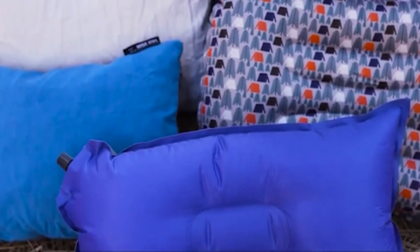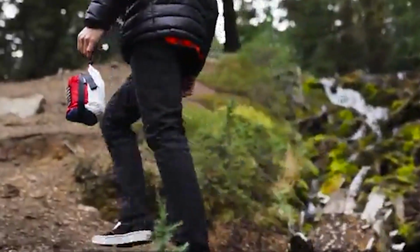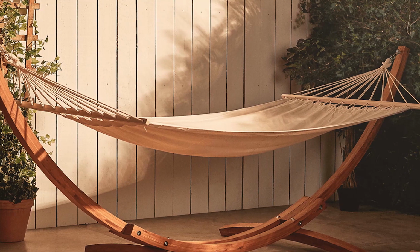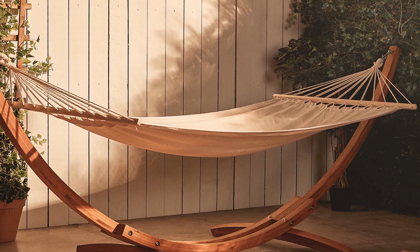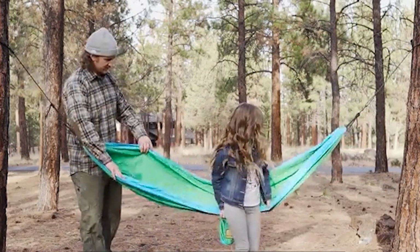Hammocks are legal in more places. Many jurisdictions have laws against pitching tents in the city. These laws prevent homeless people from camping in city parks. Most cities don't have any laws against hanging a hammock. With a hammock, you can set up in a park or at the beach and take a nap.